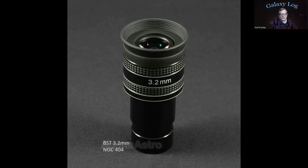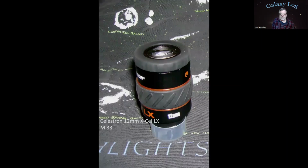For that high power view through the 4-inch refractor of NGC 404, Mirach's Ghost, it was a BST 3.2 millimeter. Yeah, a nice little eyepiece. They're not expensive. The field of view is a little bit smaller than the Celestrons, but it gives a quality view, very sharp and high contrast, and gave a really nice view of NGC 404 with the 4-inch refractor. And then that really nice view of M33 with the 4-inch refractor was the Celestron 12mm XLX.